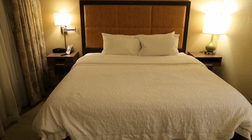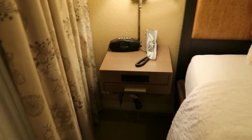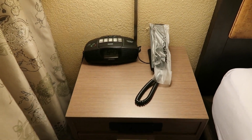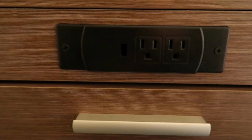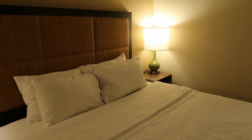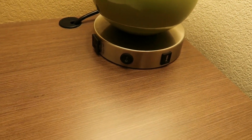This is a king bed, room 301. As you can see on either side, there's a nightstand permanently attached to the wall. On this side is a phone and the clock. And down below, we have two outlets. And this looks to be a USB port. It's kind of dark, hard to tell. And it looks like a similar setup on the other side. Let's take a look. We have a nightstand, a lamp, and on the base of the lamp, we have an outlet and a USB port.